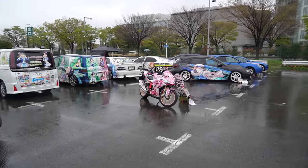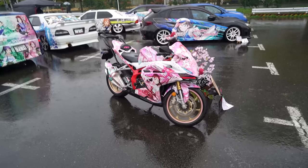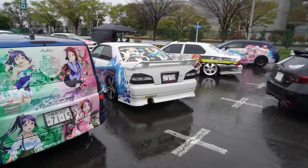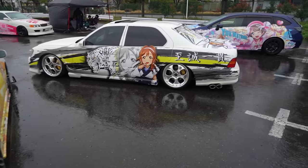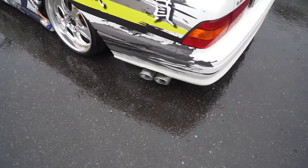Obviously, Love Live section. Love the bike. It's pretty pink. Sakura themed, of course, the character. Look at this C35 Laurel, let's go. This thing giving me, oh my god, the side bumper exit. That's sick.